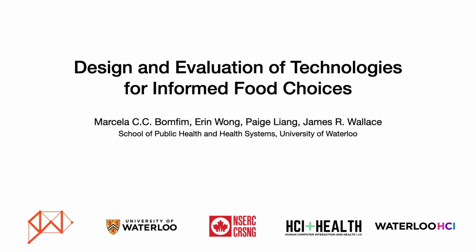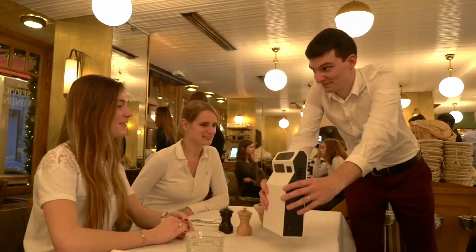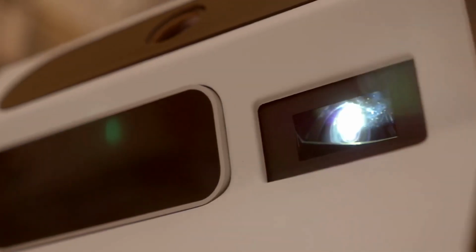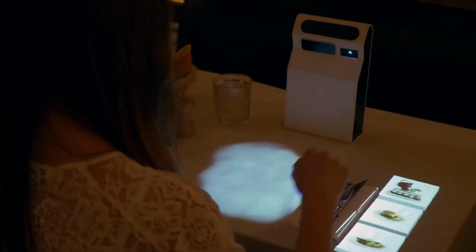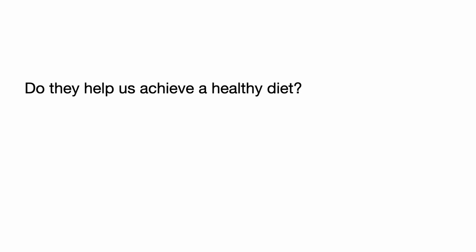The HCI community is rapidly developing novel technologies for the kitchen, for restaurants, and for grocery stores that are revolutionizing the way that we experience food on a daily basis. But a key question remains: do they help us achieve a healthy diet?